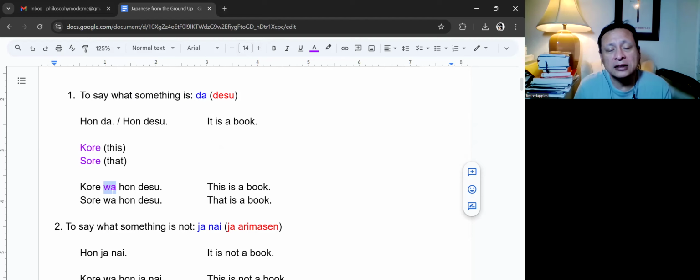It's like, what are you guys talking about? That would be the topic. Like, who are you talking about? Oh, we're talking about Yuki. She's the topic, right? And Japanese sentences have a different structure than American sentences, or English sentences, I should say. So, kore wa means this, the word this thing.